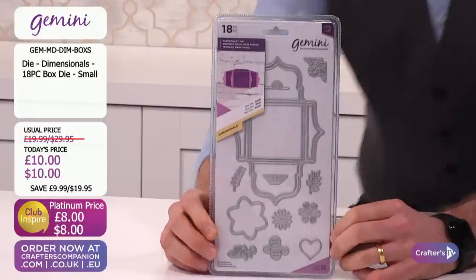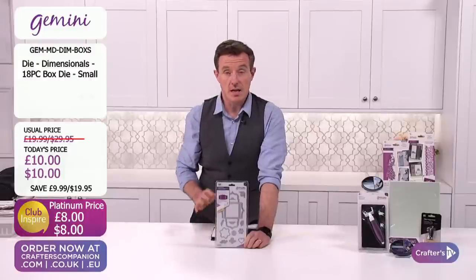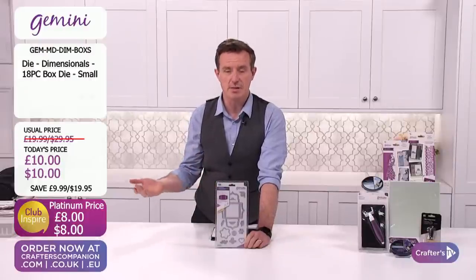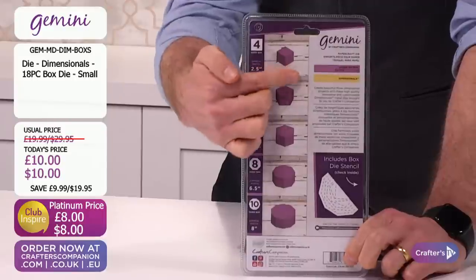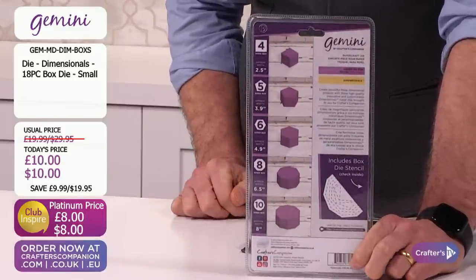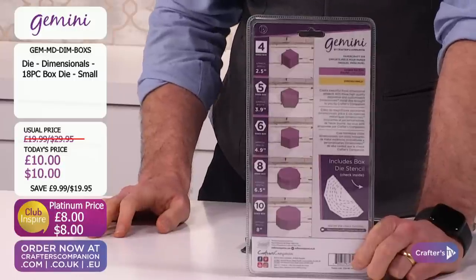And again, it's like when we were talking earlier on about the waterfall dies that you got. You think about the concept and you're sort of paying for the concept. So at £20, $30 for something like this, which is so super versatile to create all of those different boxes. For £8 or $8 today, if you're a Platinum member, or £10, $10, you're saving almost 20 if you're in the US.